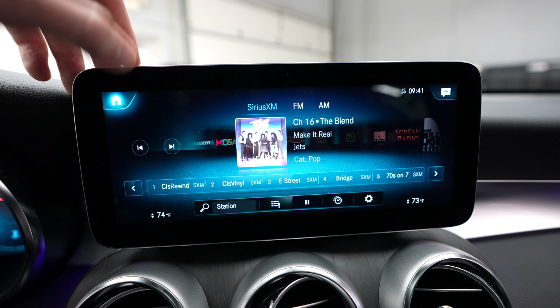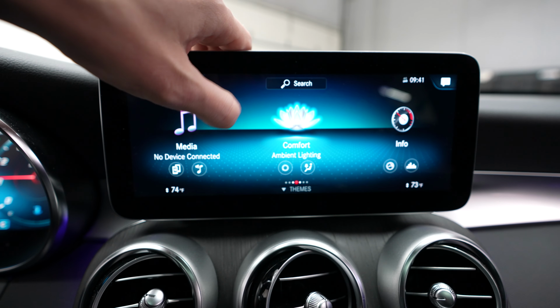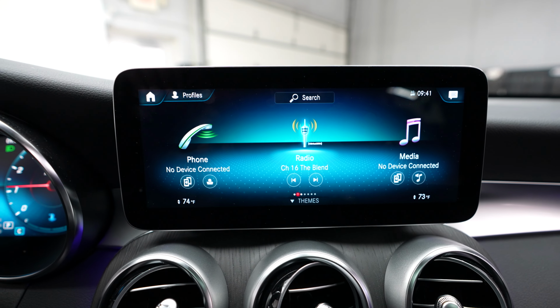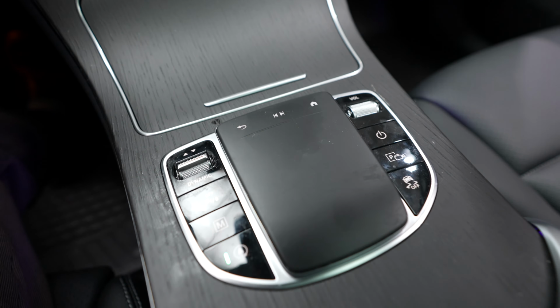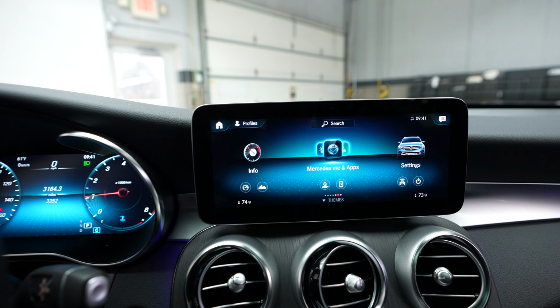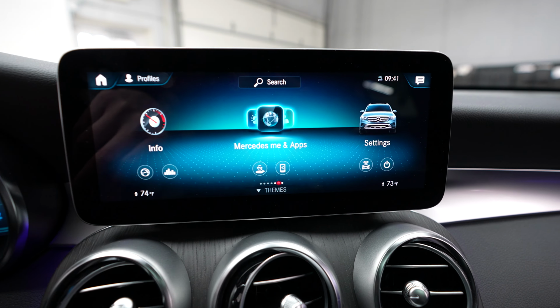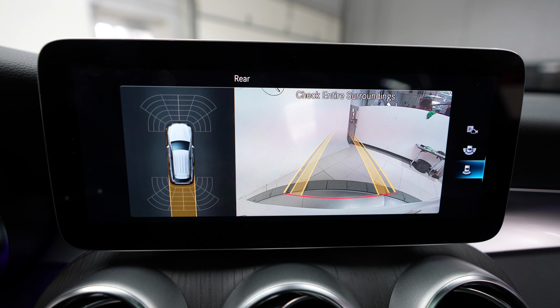So here we have our touchscreen display. Of course, you can make all your selections right here with the display. You can also control with the command module down here. And then just push down to actually select. And backup camera.